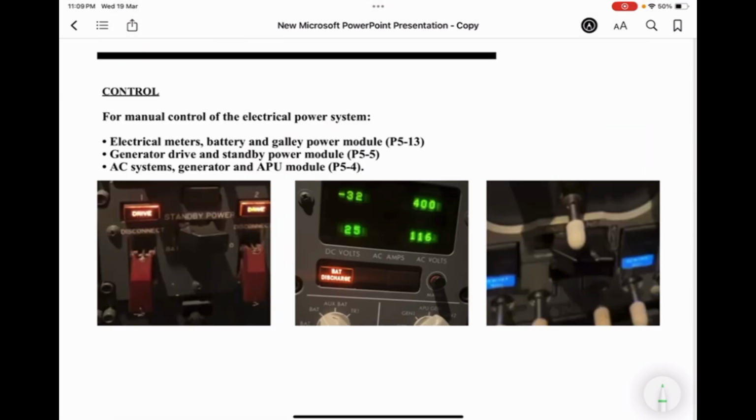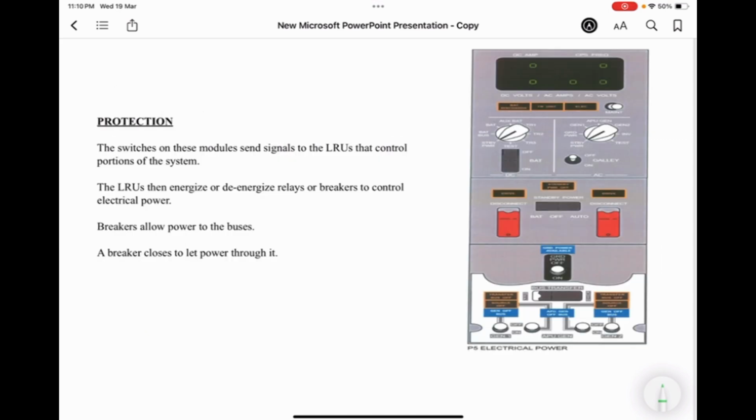And of course, to control the AC system, DC system, and standby power system, we have three modules: electrical meters, battery and galley power modules, and generator drive and standby power modules, and AC systems, generator and APU modules. And in order to protect the AC, DC, and standby power, we use switches and circuit breakers. Circuit breakers allow power to the buses, and when a breaker is closed, that means it lets power through it.